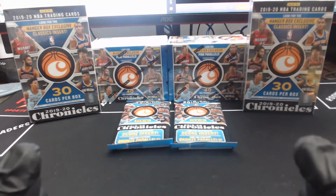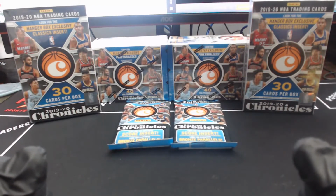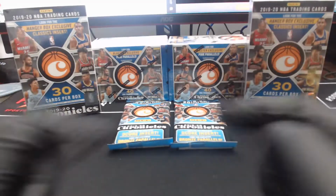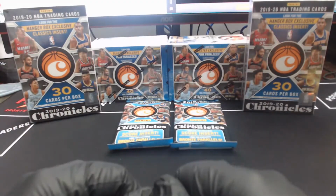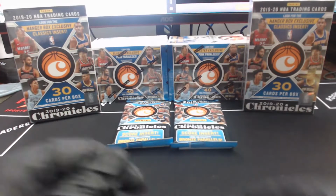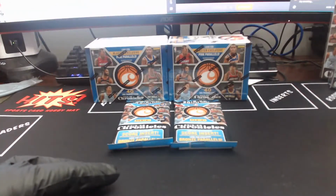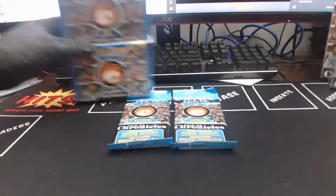Today we're doing the Chronicles Basketball from Panini. I do not have Megas, but I do have 2 blasters, 2 hangers, and 2 fat packs or cellos, whatever you'd like to call them. Obviously, NBA has been crazy this year. These things are hitting for a ton of money. Maybe we can find out why. So let's go ahead and get started.